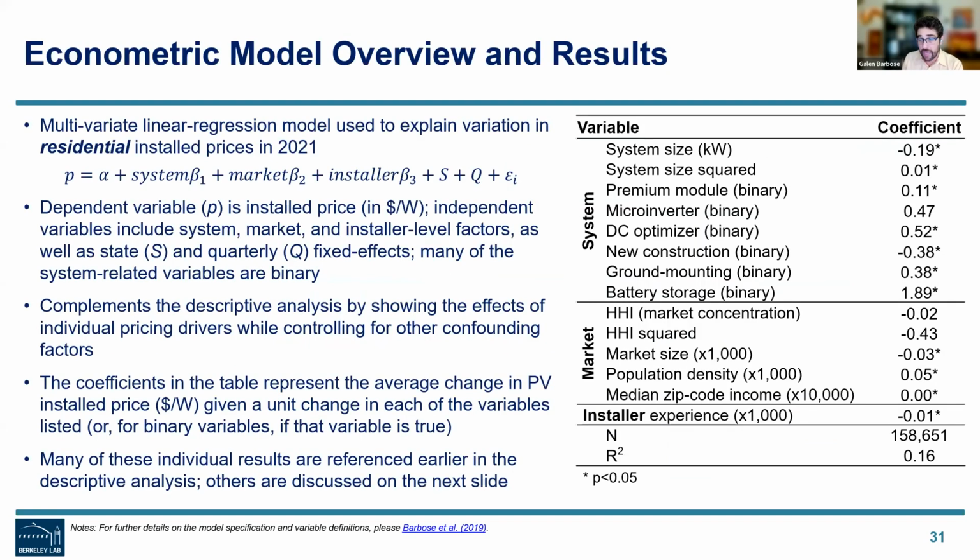So very quickly, I want to just summarize some of the results of the regression analysis, and then we'll turn to the Q&A. So as I mentioned, in addition to just cutting the data in different ways in order to show how prices vary, we also ran a more formal multivariate regression analysis with the set of variables listed in the table here. I won't talk about the coefficient results in the table, but those are really the primary regression outputs. And you can see that the variables include a variety of factors related to system characteristics. So, size, module type, inverter type, etc.